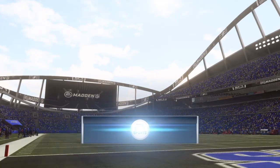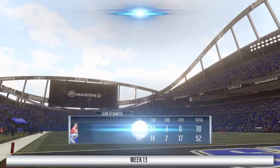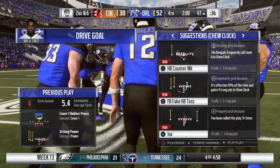So it's our home team here in possession of the football as we come back. And no doubt what they're looking to do is just salt away the final couple of minutes and escape with a win.